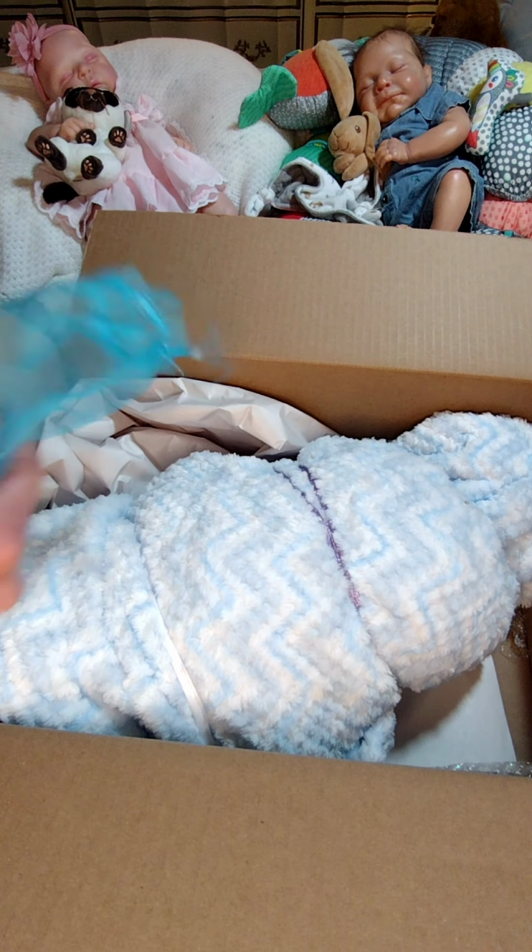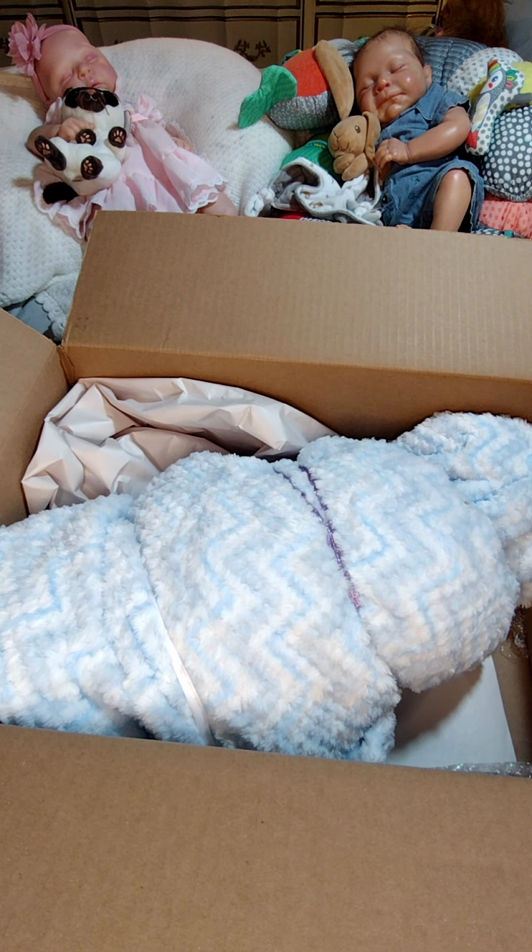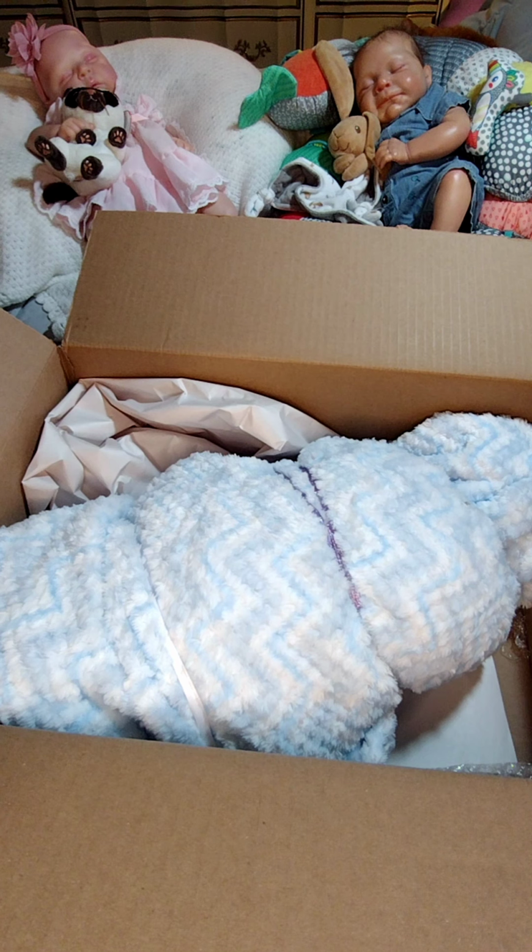All right. Moving on. And there's this binky. And they did send a care sheet to retain the wonderful skin color. Never use baby wipes or lotion on the skin of your baby. May occasionally clean with a damp cloth, dabbing it and drying immediately with a soft dry cloth. Your baby's hair has been rooted and sealed from the inside. So it has all the different little stuff.